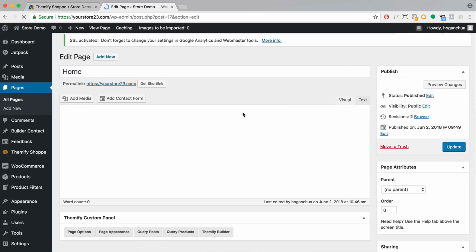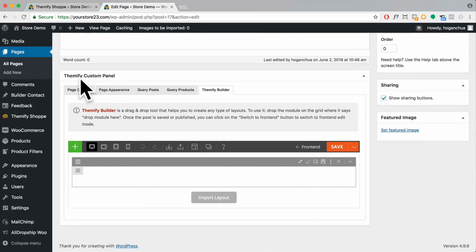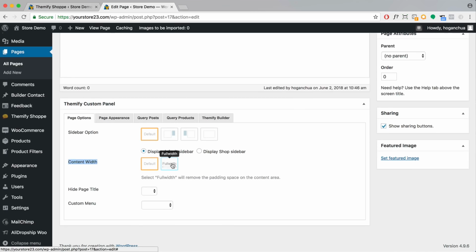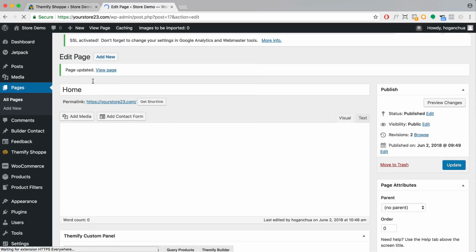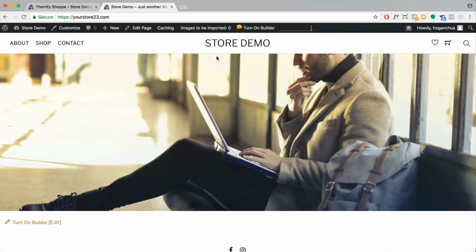And that will take you to the back end of the website. What you want to do is scroll down to the Themify custom panel section and click on page options. For the content width, you want to set it as full width. Alright, and then click on update. Once that is done, it'll say it's been updated, and then you can click on view page. As you can see, it's removed the spacing.